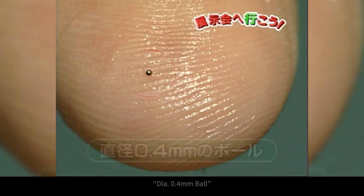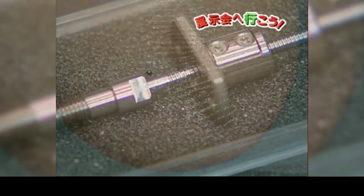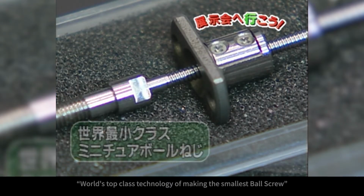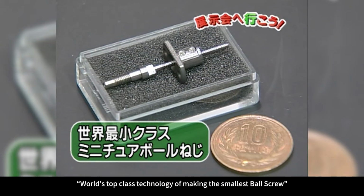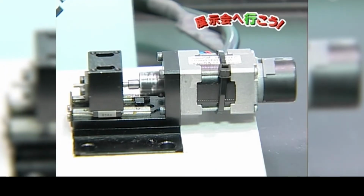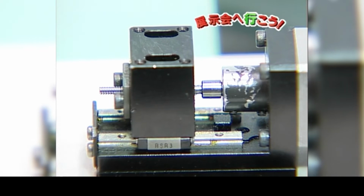How tiny! This is a 0.4 millimeter diameter ball. This is the world's smallest ball screw with 0.4 millimeter ultra small balls installed. Look at this! Amazing, this mini size and this smooth movement.